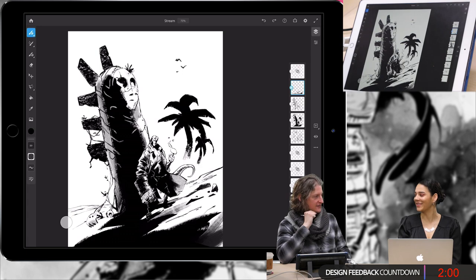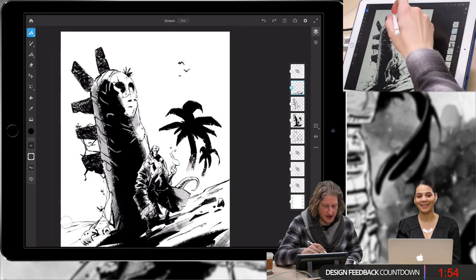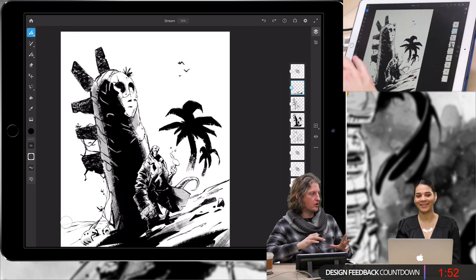That's the beauty of art, you know, you don't actually have to get in and draw everything in there. You can let the brush do the work.